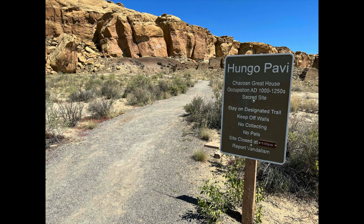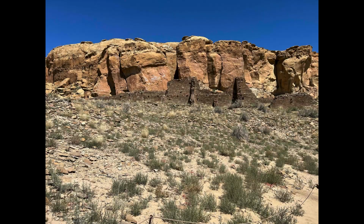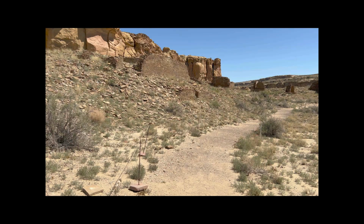I'm sorry if I mispronounce any of these names, Hungo Pavi or whatever. So we walked along this path to see some of these ruins. Off in the distance, you can see there are various sets of ruins, some there, and just some photos that I took along the way.